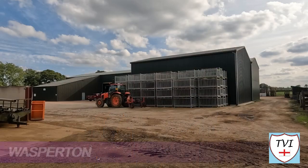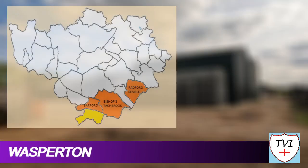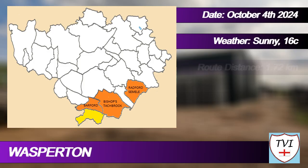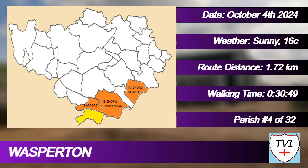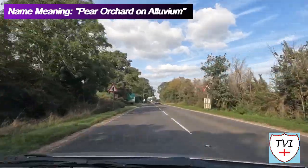Now, even so, I have managed to turn this one into kind of a circular route, but there's not really a lot here. It's a very tiny one, the smallest one we've seen so far here in Warwick. Welcome to Wasperton. Wasperton, pear orchard on alluvium.